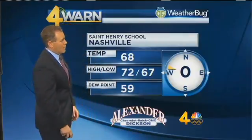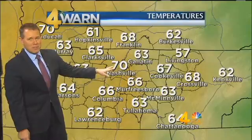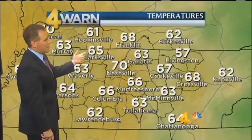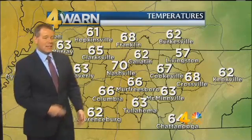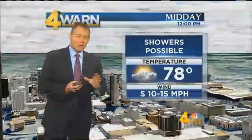Checking out other temperatures around the area, we're mostly in the low to mid 60s this morning. Nashville is the outlier on the warm side at 70 degrees. It's only 61 right now in Hopkinsville with that rain moving through, 65 degrees in Clarksville, 63 in Waverly. But these temperatures are all above average, and we're going to stay warm throughout the day despite more clouds than sunshine overhead. Showers are possible for the first half of the day, mostly avoiding Nashville.